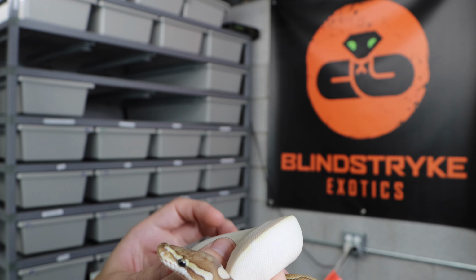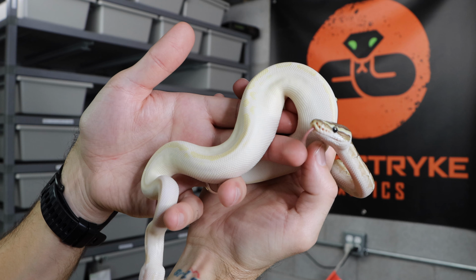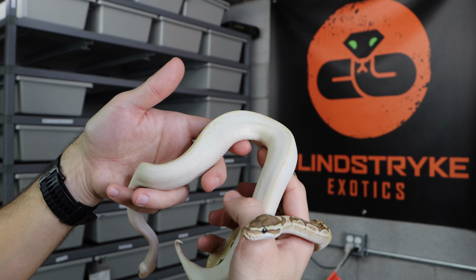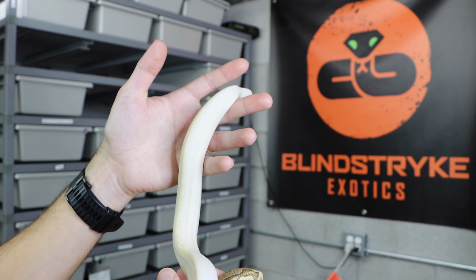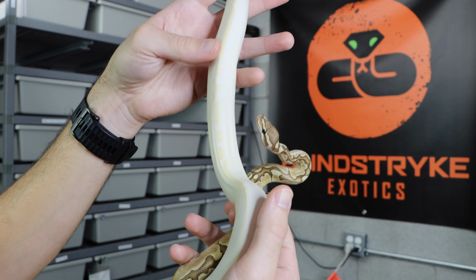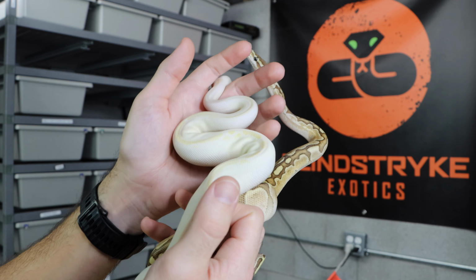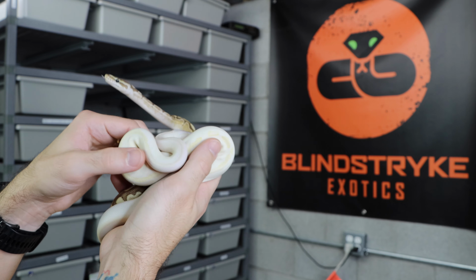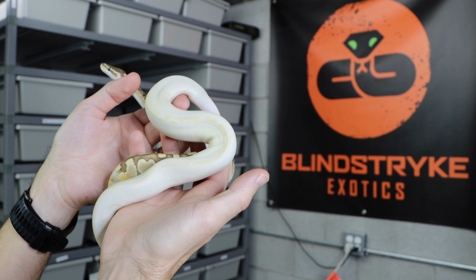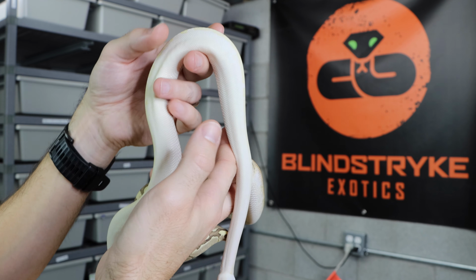He's pretty much all white, but he's developing some pretty cool yellow markings down his back. Now, he's possibly Enchi too, because there's Enchi in the mix, and it's kind of hard to tell. But he has, I don't know if it's picking it up or not, down his spine, some really cool yellow markings that are starting to appear as he ages. And that's a Bamboo Mojave mix.